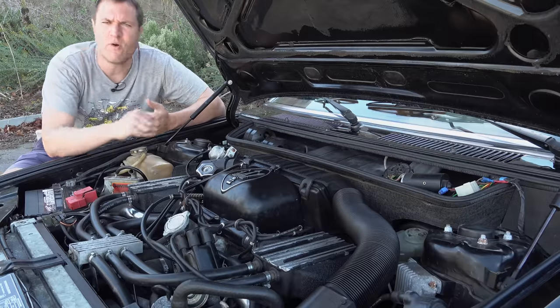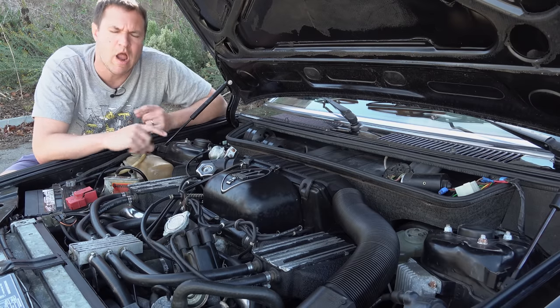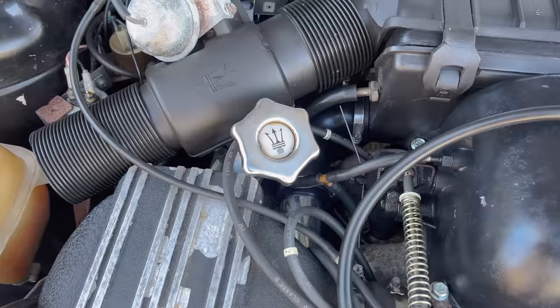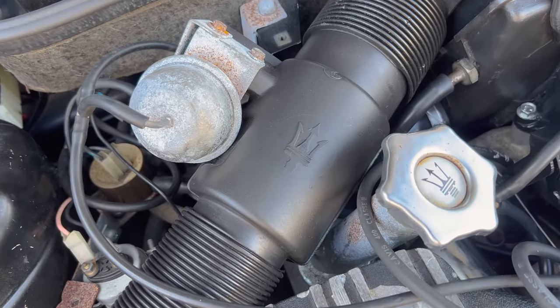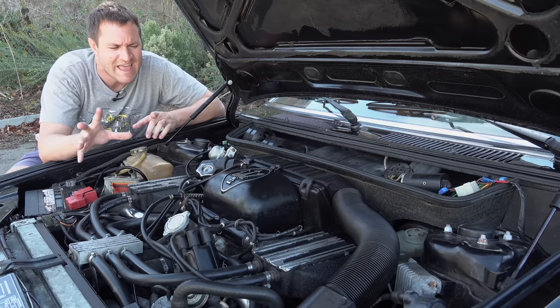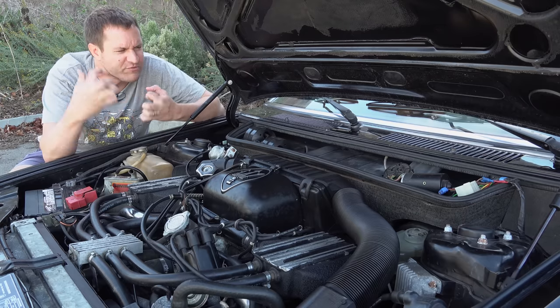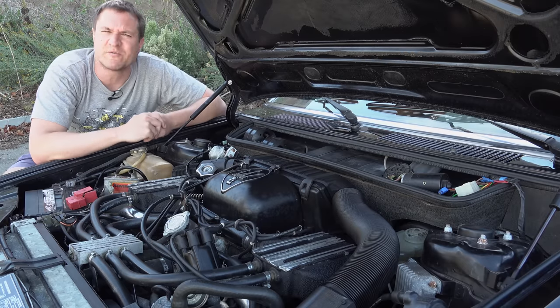Like I already mentioned, 2.5 liter twin turbocharged V6, about 180 horsepower. What I didn't mention is Maserati logo. Maserati logo. Maserati logo. Because of course there is, no real surprise. But now it's time to see what this car is like on the road. Very curious, one of the most hated cars of its era, one of the most hated Maseratis. Let's see if it's really that bad.